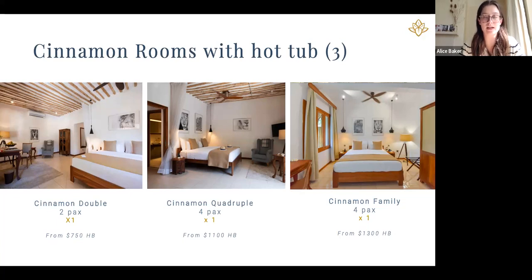So we've got a really nice selection here. We've got the double, we've got a quadruple, which can sleep four, and then we've got a family, which can also sleep four. These are a really lovely option for guests whose budget maybe doesn't stretch to one of the family villas or the one bedroom villas, but still want that beautiful level of luxury. They each have a hot tub, and then you can make use of the main resort pool as well.